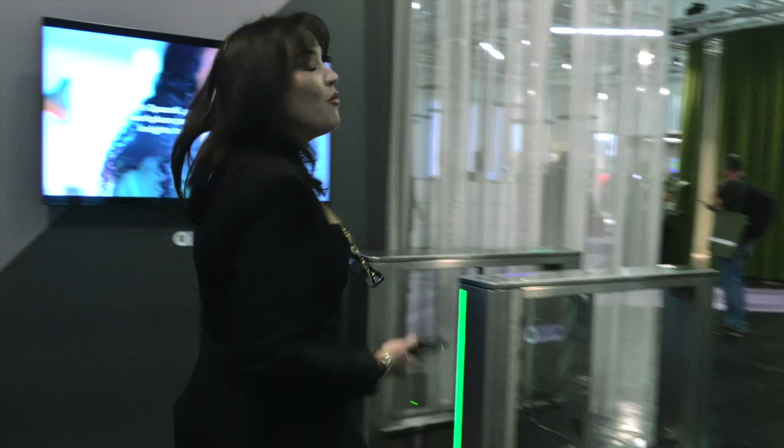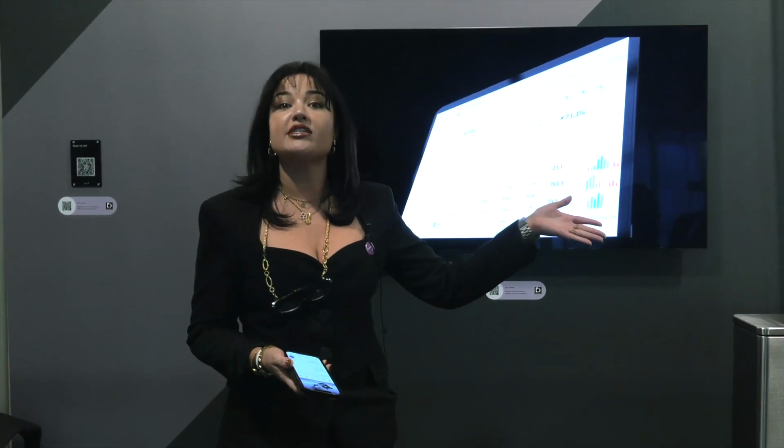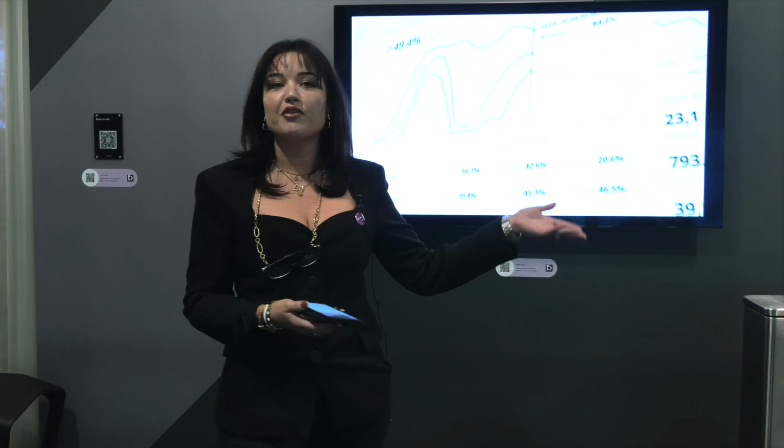We are here today at Orgatec in Cologne, Germany, to show you a little bit of how we can integrate all kinds of systems to work together to provide the best employee experience in the world. Come with me. Once you've arrived and your car is parked, the next step is to use the turnstile to open the door of your building.